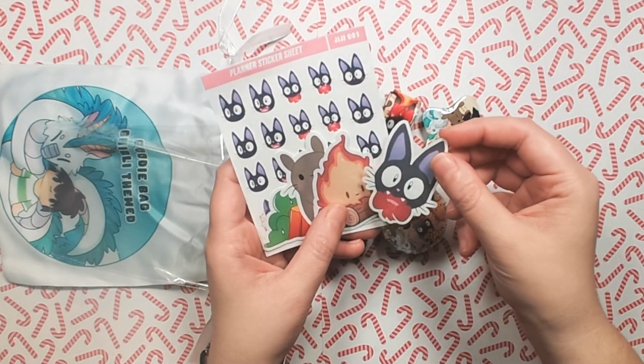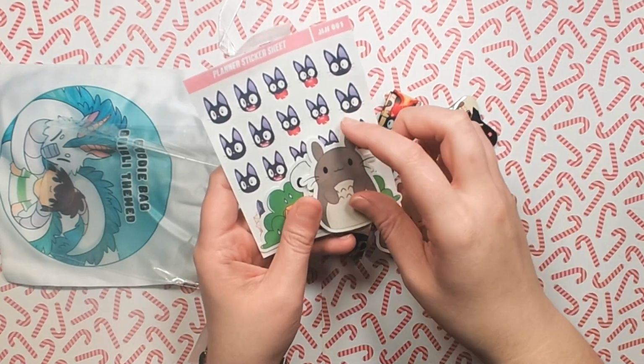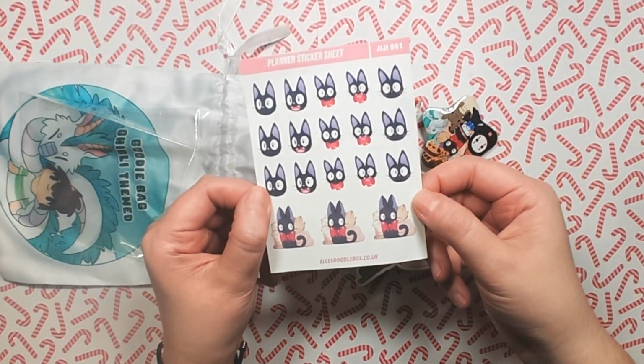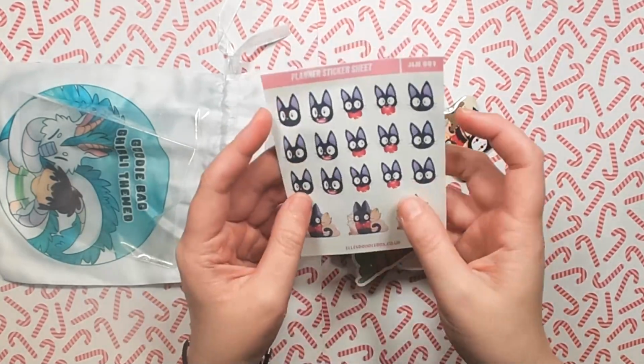But Gigi, Calcifer, who's my favorite, Totoro, some Kodamas, and then a bunch of Gigi stickers over here. These are so cute, these little planner stickers.